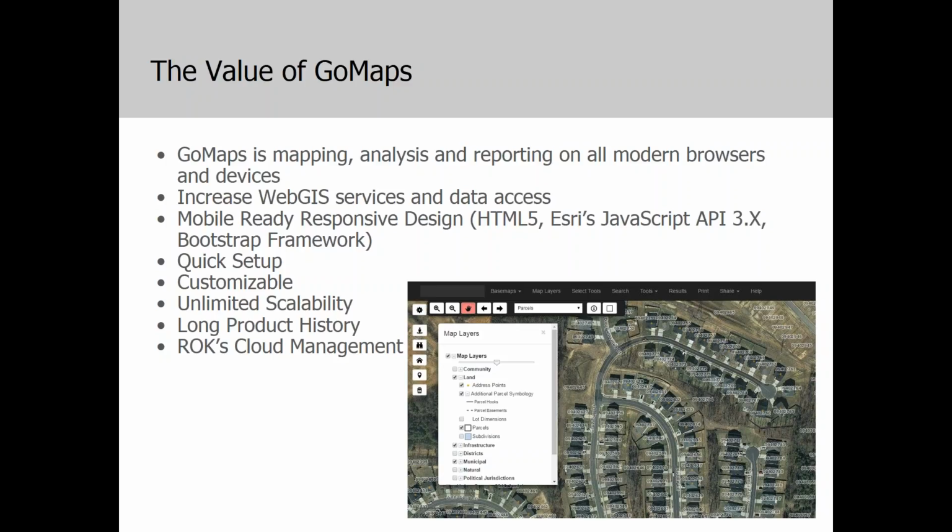GoMaps will allow you to increase your WebGIS services and data access. And what this means is you have this great data, whether you're a county, a city, a company, engineering group, you have this great information and you want to provide access to your users. So this is a great lightweight web-based product to do so.